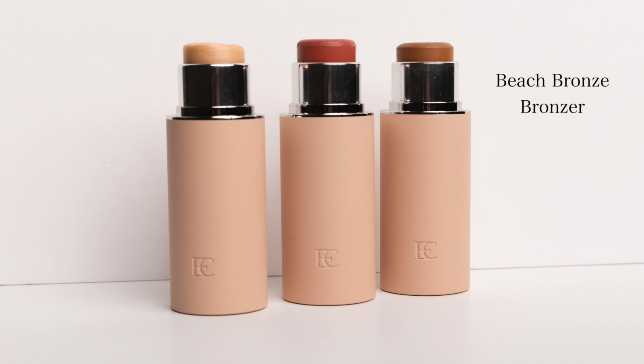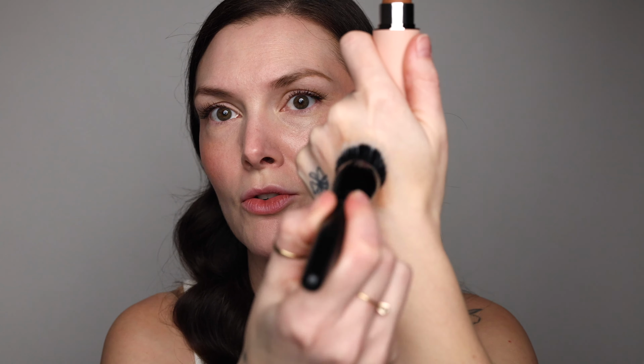So now I'm going to go in with the bronzer, and it comes in the same packaging. And I think that this color is pretty versatile because you can sheer it out. I'm going to do the same application method where I take a stippling brush and just grab this product, or I can go directly in here.